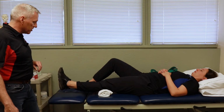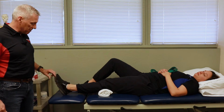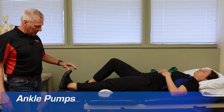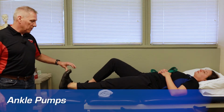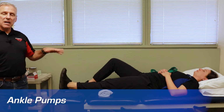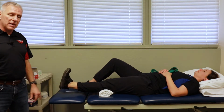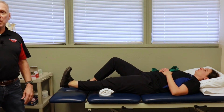The next one we want to do is more for circulation and flexibility of the calf, and it's called an ankle pump. And what she's going to do is she's going to pull that ankle up here, stretch it, and then she's going to point. And she's going to pull, and she's going to point. So now she's working her ankle, which is the other end of the tibia. It helps form the ankle. And what you'll notice is she should be able to do about 20 to 30 of these.